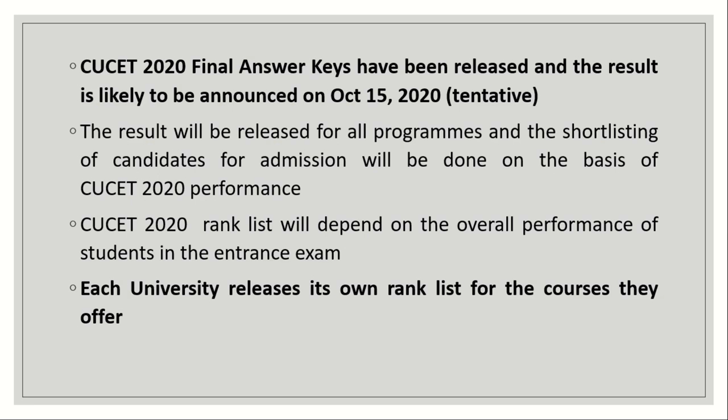So the CUCET 2020 rank list will depend on the overall performance of students in the entrance exam. Based on that entrance exam marks, the rank list will be prepared and from that you may get allotted to your respective universities which you have opted for. Each university releases its own rank list for the different programs they offer. Based on the recent information we have received, CU Kerala, the Central University of Kerala, will be releasing their rank list by October 20 if the result has been published on October 15. In that week the result will be published and they will be preparing their own rank list and publishing it.